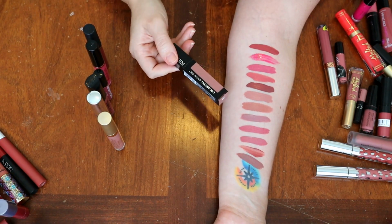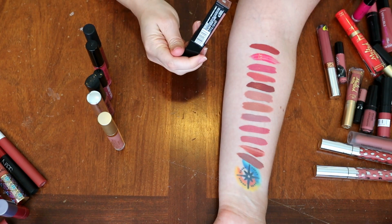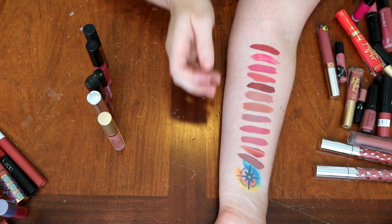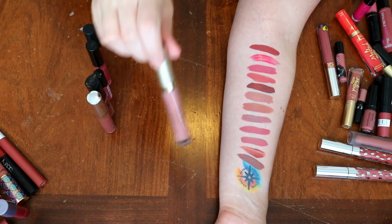Next to it, we have from Revlon. This is one of their Color Stay Satin Inks. This is in the shade 01 Your Go-To, and this is gonna go into my chopping block. I really thought it was a different color pink when I purchased it. I know I've worn it once, but I can't really remember how I feel about it.